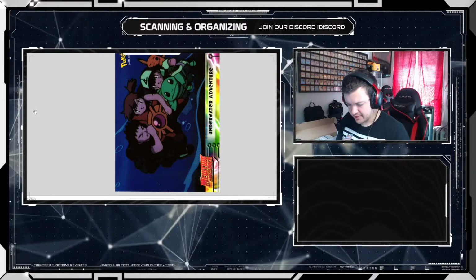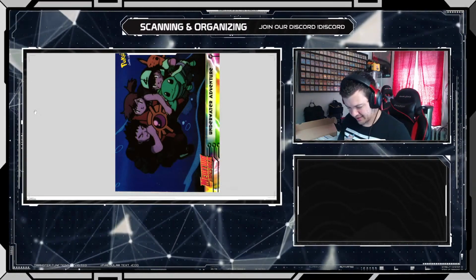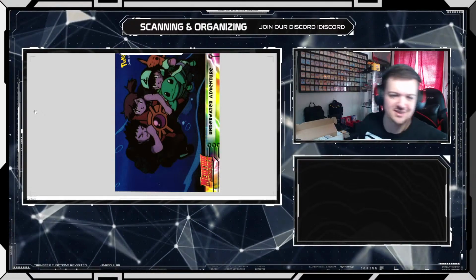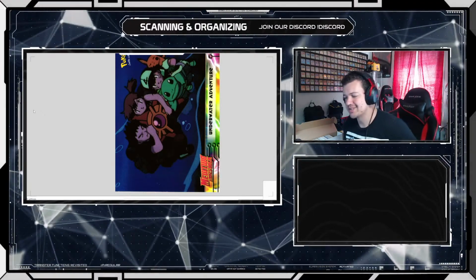Alright. So like this one, this Clefairy that I'm about to put through, it's not worth grading because there's dents and creases. Even if there's any roller issues, it's not going to matter.